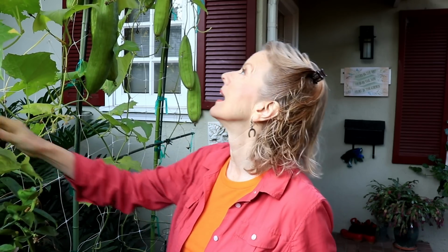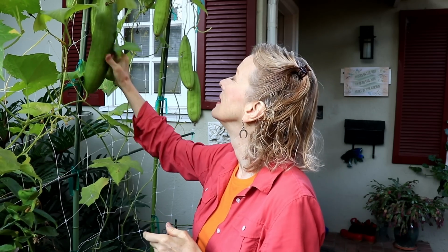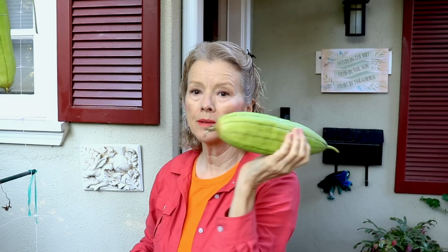So I am going to take the one that I feel is most ready and I'm going to try to peel it today and see what the exoskeleton inside the loofah looks like. And hope I can get at least 6 good ones out of my 15. And I'm going to cut that and we're going to look inside.